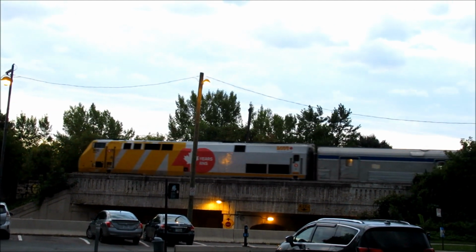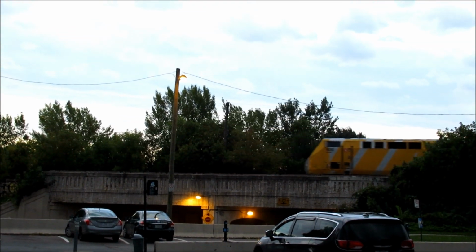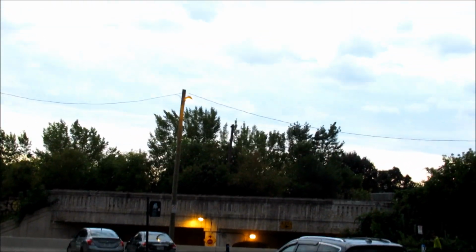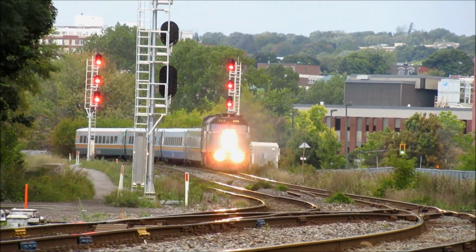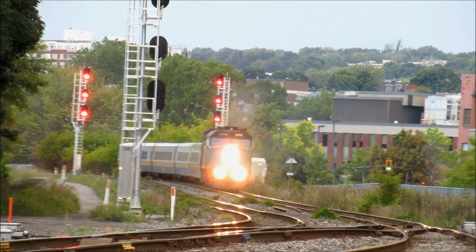Oh, dual power. Look at that, Genesis and an F40 working together in harmony. Right on. Nice.